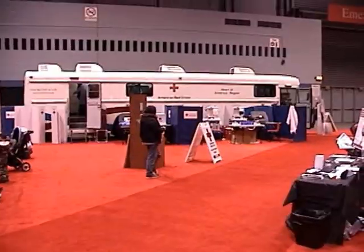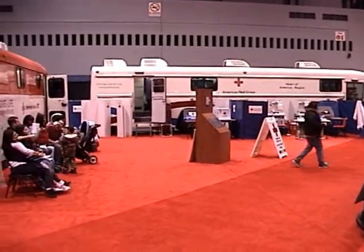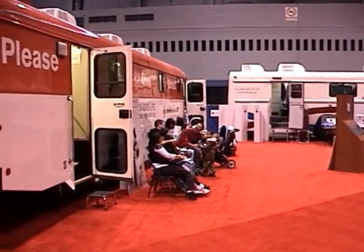And, of course, there's two huge buses here, and these buses are used to do what? Well, the donors are actually going in to donate blood. They're self-contained units. So in each bus, you have four beds and two health histories, and that's where the donors go in and physically donate blood.